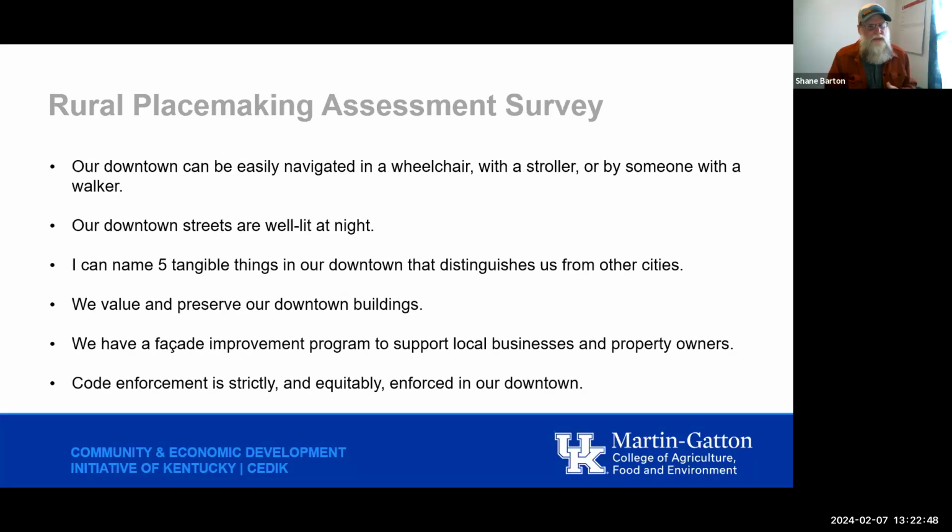Can your downtown be easily navigated by a wheelchair or with a stroller or by someone in a walker? Thinking about broad accessibility, is your community pedestrian friendly? Are the streets well lit? Can you name 5 tangible things in your downtown that distinguish you from other cities? Have you valued the preservation of your downtown buildings? For example, have you implemented a facade improvement program to support local businesses or property owners in your downtown? Or have you considered code enforcement? And if you have, is it strictly or equitably enforced in your downtown?